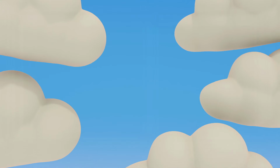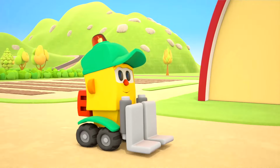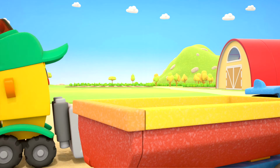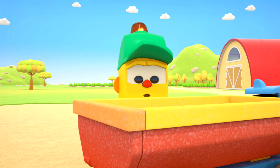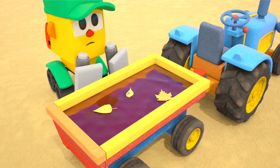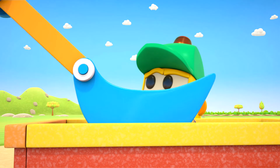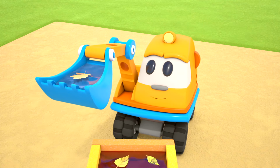Look, the clouds are dispersing. The rain has stopped. Here comes Lifty. Oh? The leaves have a pool.